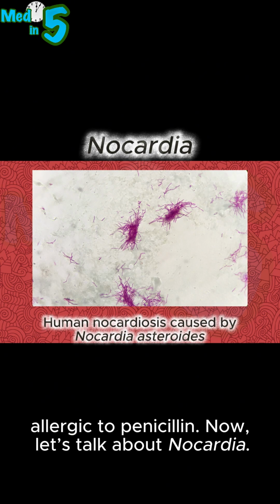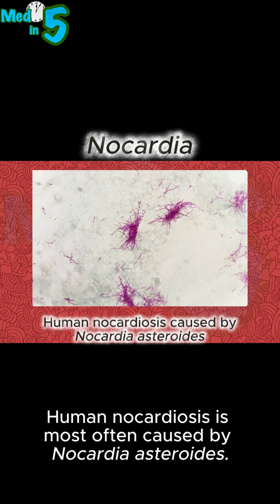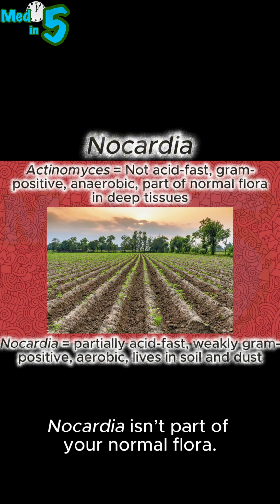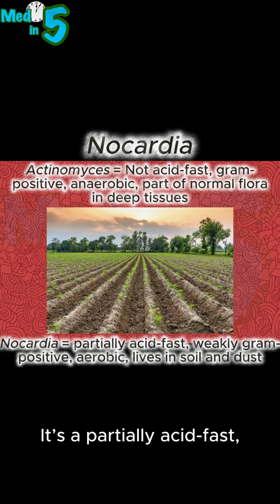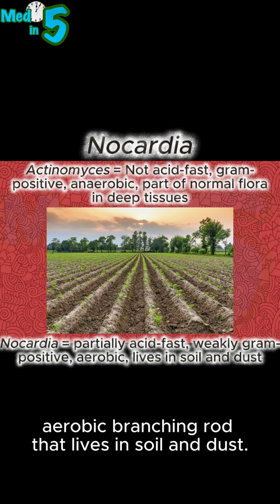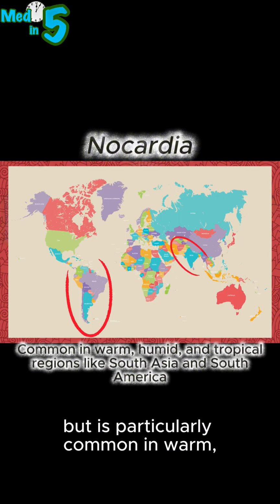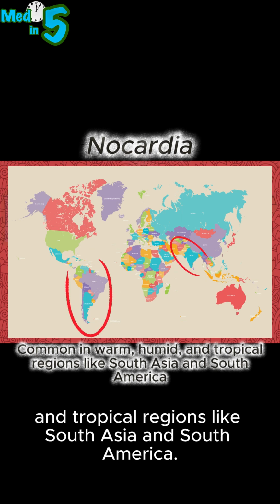Now, let's talk about Nocardia. Human nocardiosis is most often caused by Nocardia asteroides. Unlike Actinomyces, Nocardia isn't part of your normal flora. It's a partially acid-fast, gram-positive, aerobic branching rod that lives in soil and dust. Nocardia grows worldwide, but is particularly common in warm, humid, and tropical regions like South Asia and South America.